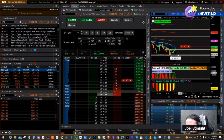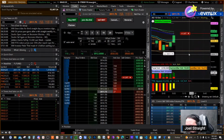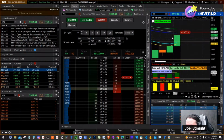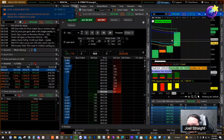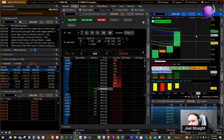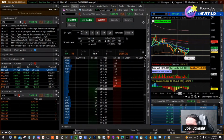Taking a look at the 5. 5-minute chart looking like 7.8 to 6.1 on the TTM 5. We're going to get out right there at 39.13, which is where the EMA 35 is on the 5-minute chart. So we did get that, down 250 on the day. This does have potential for another big move.